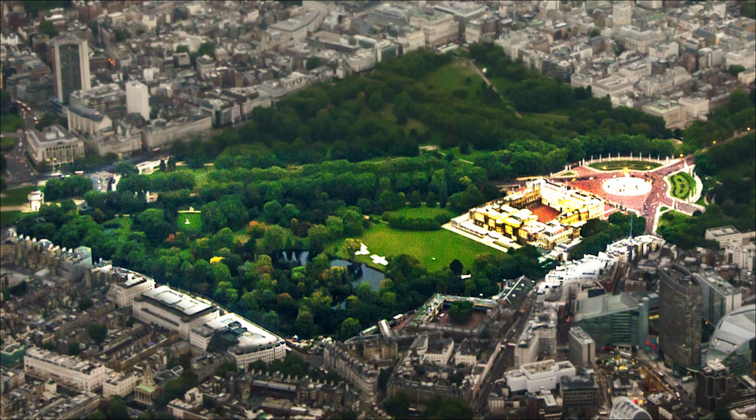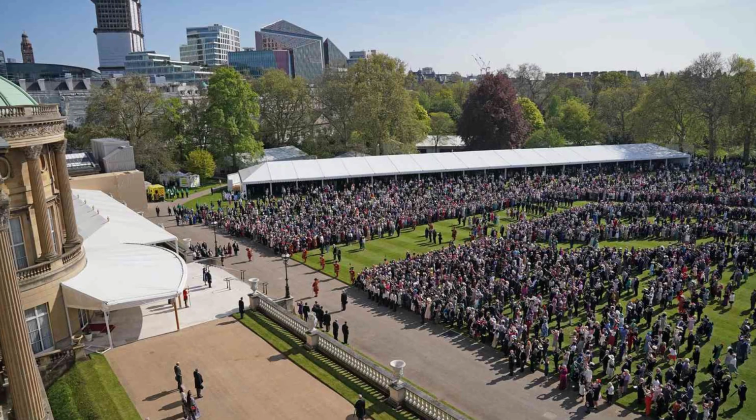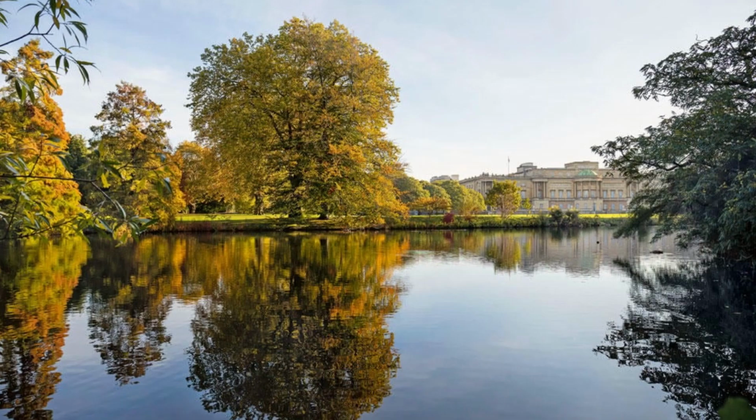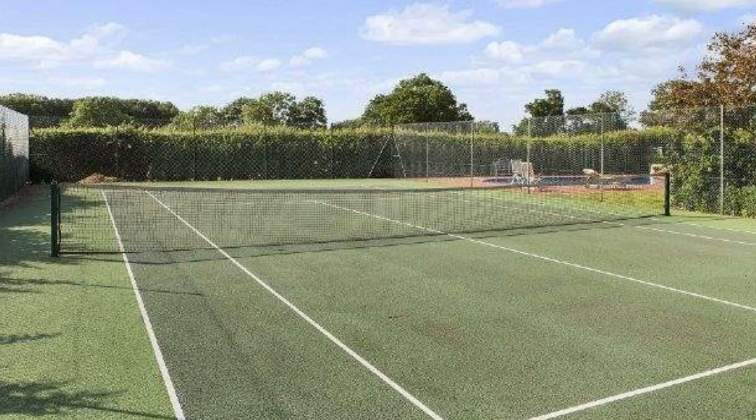Now, turn your attention to the backyard. A gigantic garden, the biggest private one in all of London. Spreading over 42 acres, imagine Queen Elizabeth II throwing summer garden parties here. There's a helicopter landing spot, a cool lake, and even a tennis court. They've got all the royal perks covered.